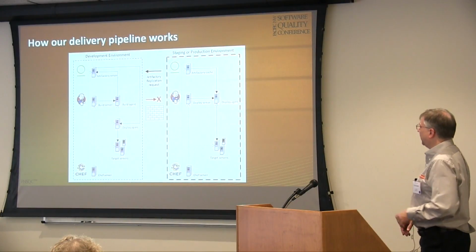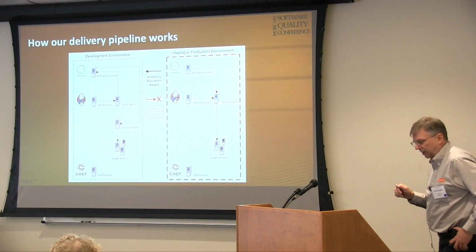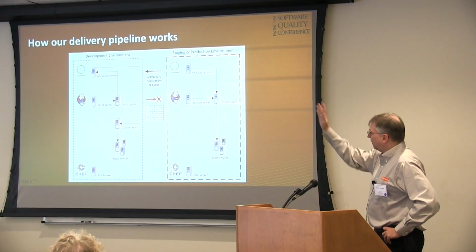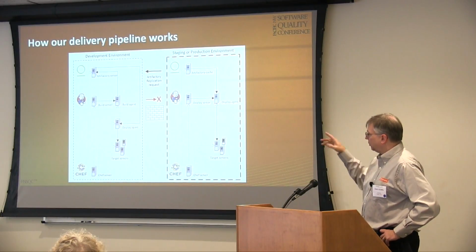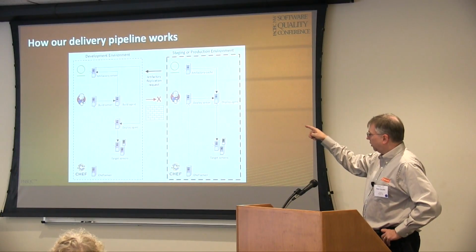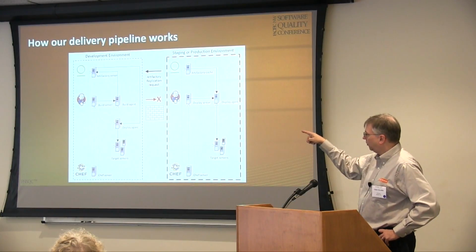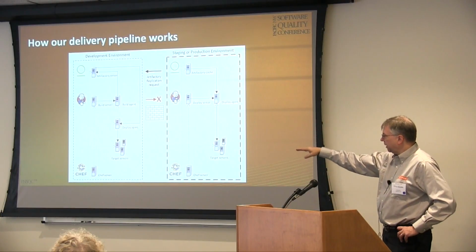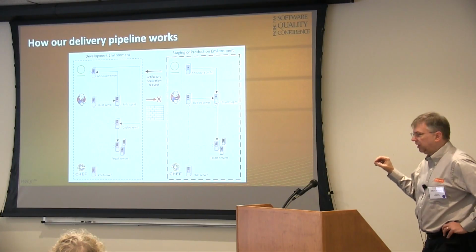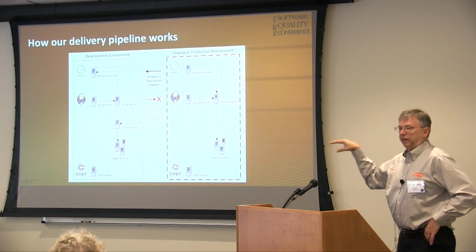So I'm going to spend a few minutes on this slide because it's really important to understand how the system works. On the left is our development environment. In our development environment, we have a Jenkins build server, which starts a job on a build agent. That build agent creates an artifact and sends it up to Artifactory. A deploy agent pulls it out of Artifactory and deploys it to a target server. And at the bottom, in the background, you have a Chef server that's configuring all those machines and making sure that everything is the way it's supposed to be.